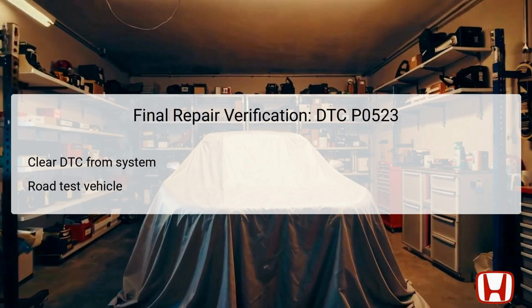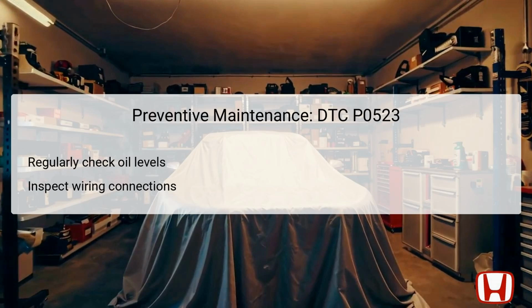During this test, closely monitor the vehicle's performance and the dashboard indicators to catch any signs of returning issues promptly. Observe values for the rocker arm oil pressure sensor to confirm that they remain within the desirable range under various driving conditions. Successful verification will lead to a resolution of the trouble code, confirming the effectiveness of the applied corrective measures. Preventive maintenance plays a crucial role in avoiding the recurrence of DTC P0523 and potential engine reliability issues.